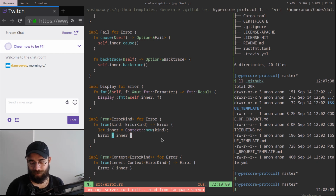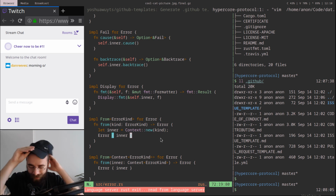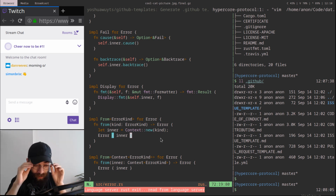But yeah, most of this works pretty well. It works better than some other languages.